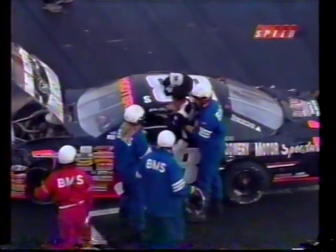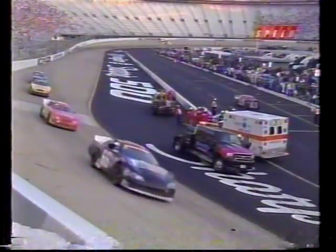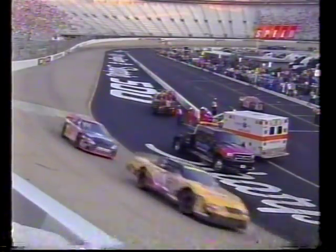Both drivers dropping the window net, so they are okay. Sapricone will climb out. The Bristol safety crew, among the best in the business, right there to help both drivers. Here comes Georgie Brunholzel. The other thing to keep in mind here, it is a short track, but with these banks, your lap at this place averages a buck 20 on a qualifying lap. When you hit, you do hit hard, even though there are safer barriers all around.